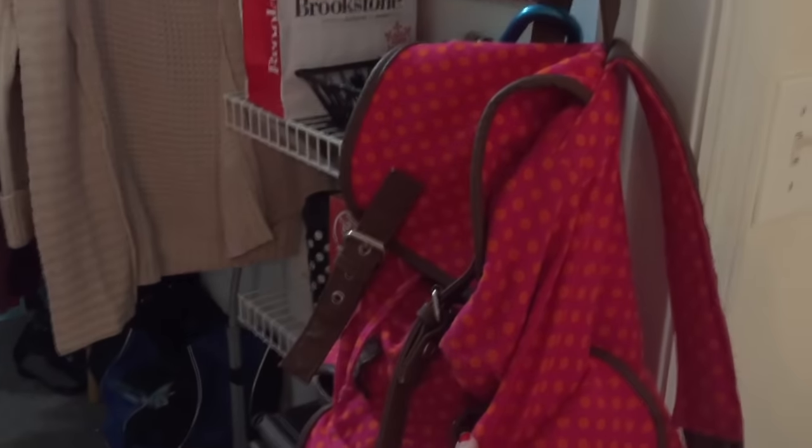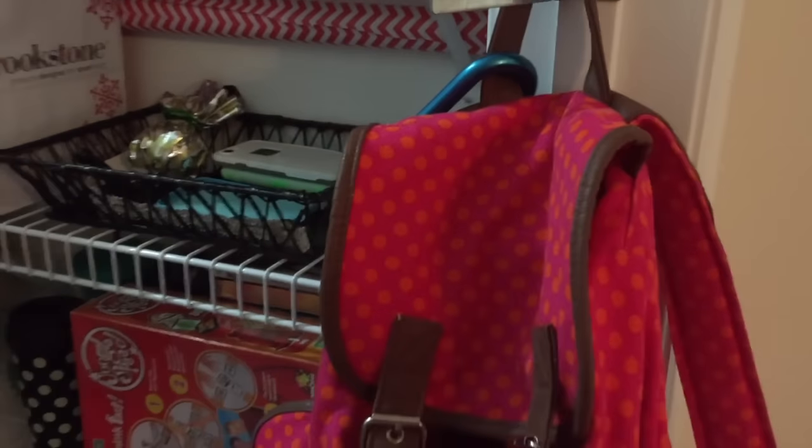So right here is my climbing bag. If you guys know me, I do a lot of rock climbing, so I have my rock climbing shoes and everything that I need in there. Then down here we have our school books, things like that.